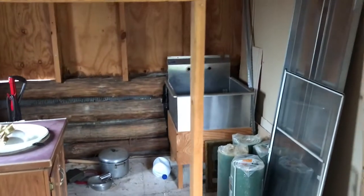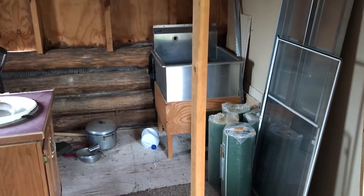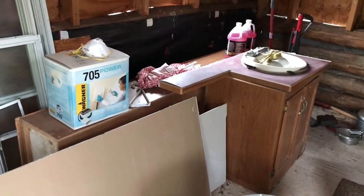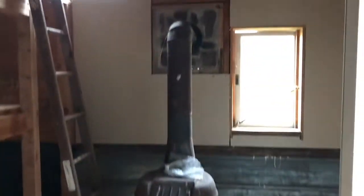And he did have a sink there, but like I say, he didn't have running water, so that just kind of sits there. He left the stuff sit there, I guess. All this stuff right here is from my construction project inside the mobile home there, so I brought all that in. There's his wood stove. Just kind of goes up off that way.